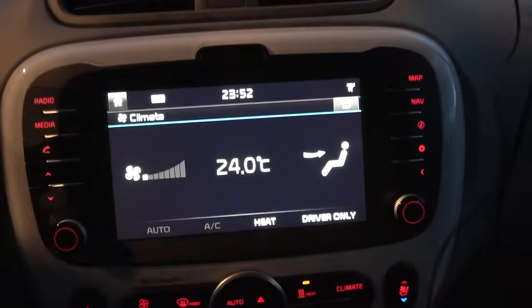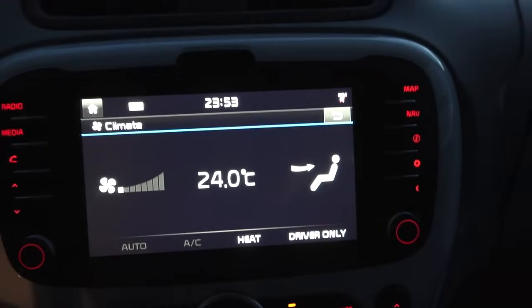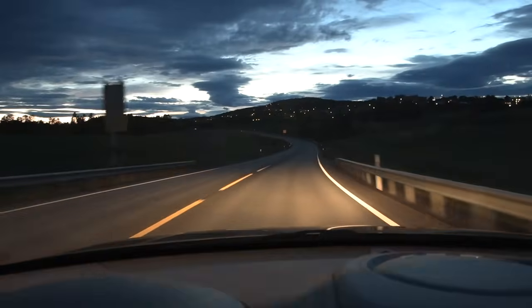I had to put HVAC to 24 degrees Celsius, otherwise it would be too cold. There, yeah, okay, see, okay. So we have to deduct 3 minutes, all right? That sounds about right. Now we hammer it.